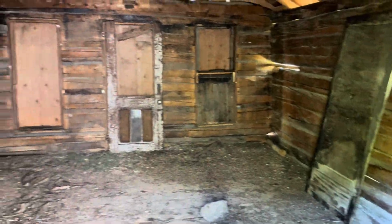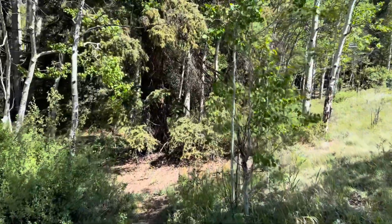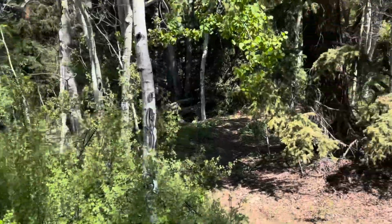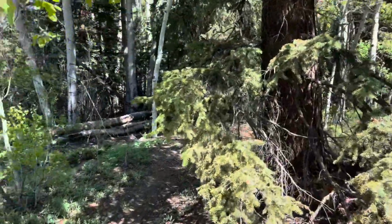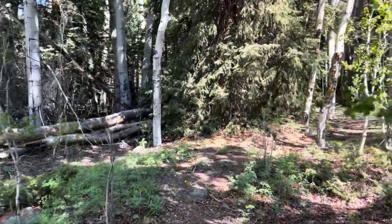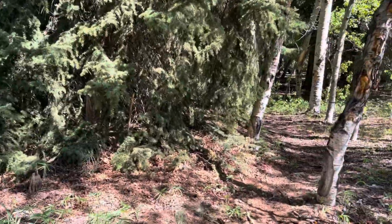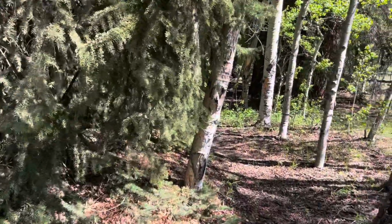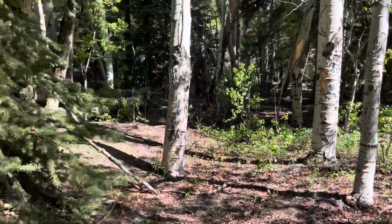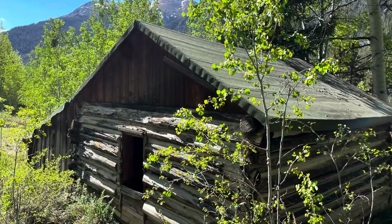Hey, this was cool to see. I'm glad it's not just a bunch of broken down wood. Walking around, there are little trails that tell you where to go in and around these buildings. You can't get lost. Don't worry about getting lost. You're not going to go that far out, trust me. This probably took 25-30 minutes to walk around everything, and then we hopped back in the car and kept on driving. As I said, take 24 to 390.